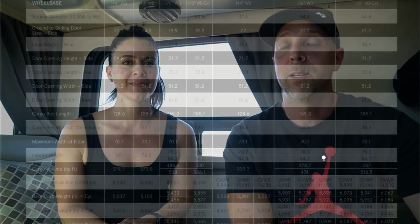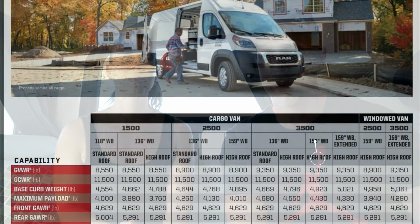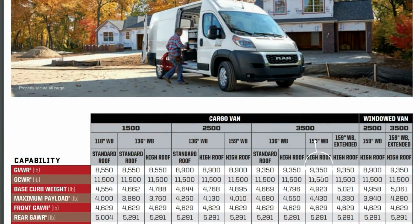The next reason we chose this van is because of the Sprinter chassis. We shopped both the ProMaster and the Sprinter, and I think either one would have been fine, but we really did want the Sprinter for a few main reasons. One was the gross vehicle weight. So the Sprinter 1-ton dually can do around 11,030 pounds gross vehicle weight, and the ProMaster 1-ton I think is around 9,300, and that turns into the cargo carrying capacity that you can then store on board.